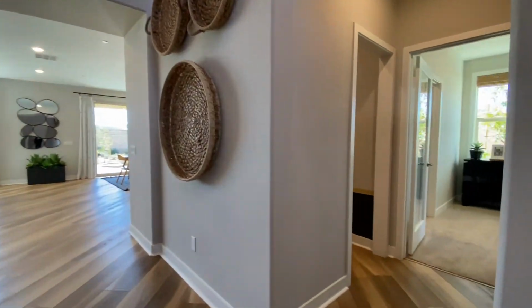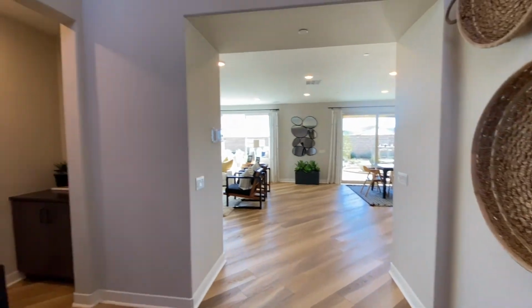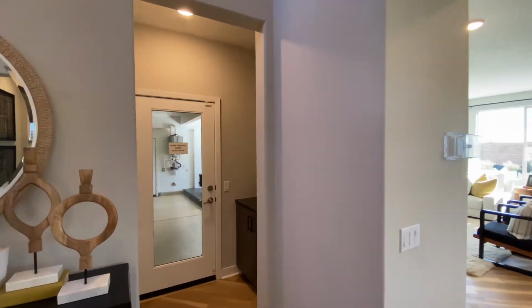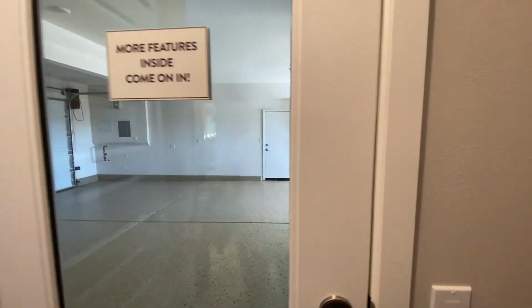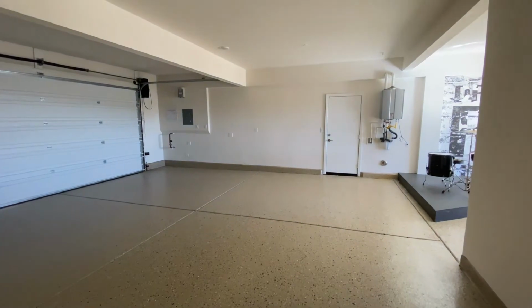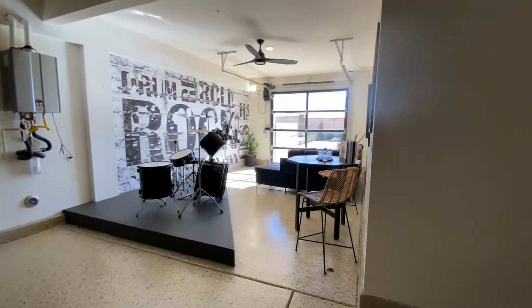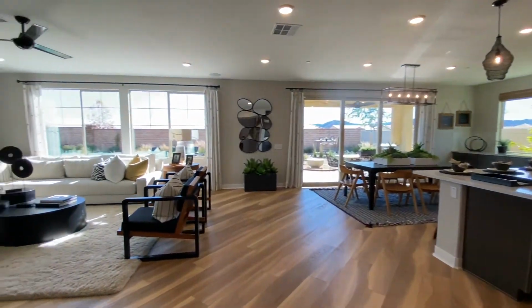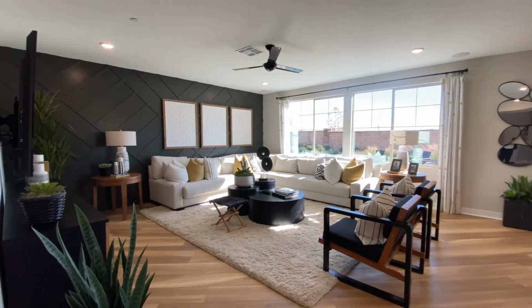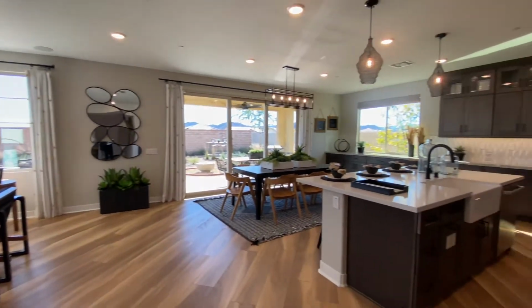The Sycamore offers 5 to 6 bedrooms, 3 to 4.5 bathrooms. You get a bonus room upstairs, and it's a 3-bay tandem garage. The cool thing about this garage is you have the option to have another garage door on that side. And you might be asking yourself, why would I need that? But sometimes people like to bring in things to their backyard, so that would be a great option.